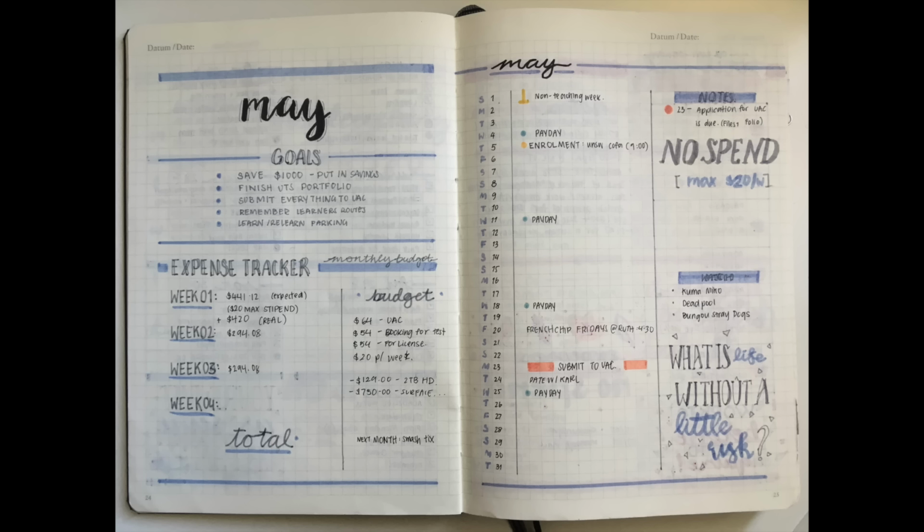Jenna Lee, also known as Jen's Pen on Tumblr, emailed me a submission of her bullet journal, which takes a very structured approach. Her monthly spreads have a goals section, an expense tracker, a place for her monthly budget, and the traditional list format of the calendar where she tracks paydays and other events.